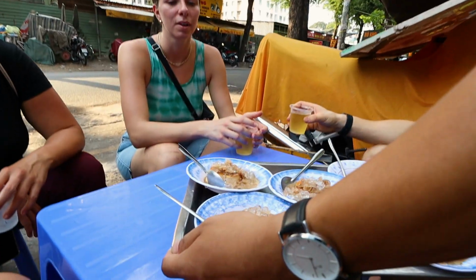So good. Thankfully, they left that crunch in the bread of the traditional baguette. So good. We've already had a couple of these. Absolutely love them, but can't get enough. And it's not over yet. We still got dessert. Oh wow.